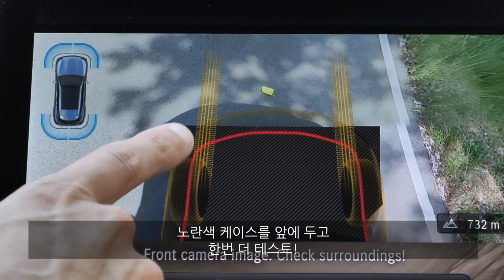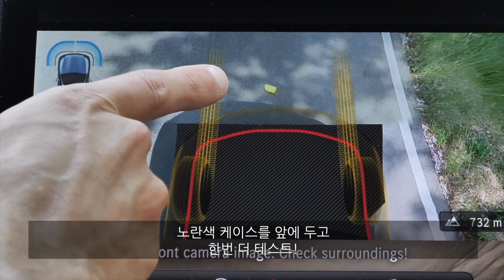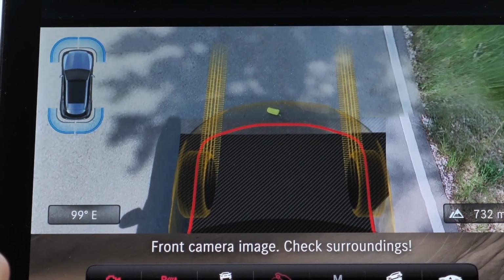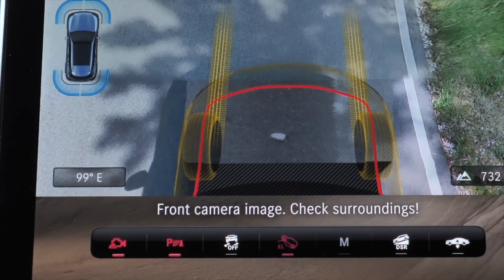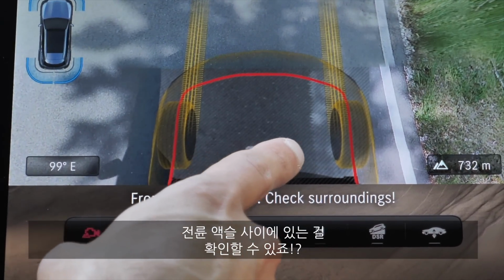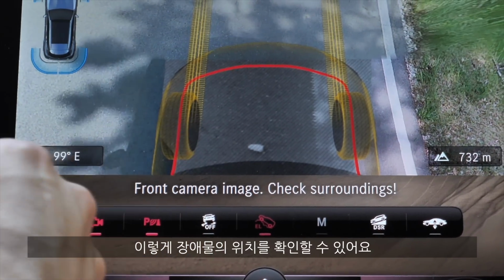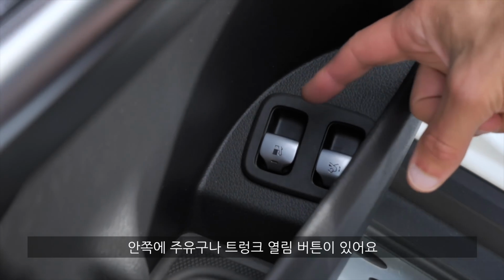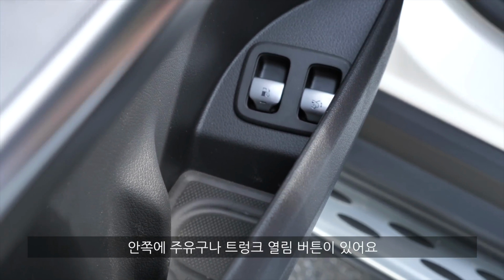And one more test here, I put a small yellow case of these emergency rests where they are rolled in front. Now let's see how the transparent bonnet, it removes the color. Interesting. But now you see it's directly between the axle and the front axle, and they know exactly where the obstacle is actually. The door pocket's very large, by the way, and inside you can see, open the fuel cap, and also here then the hatch.